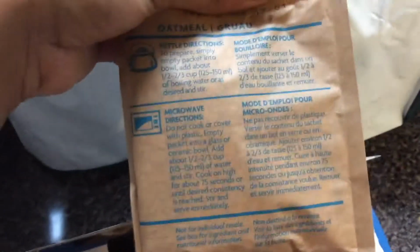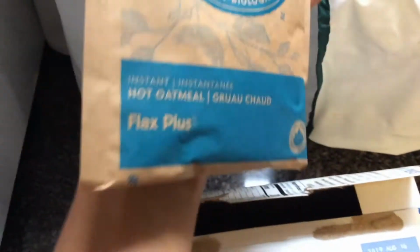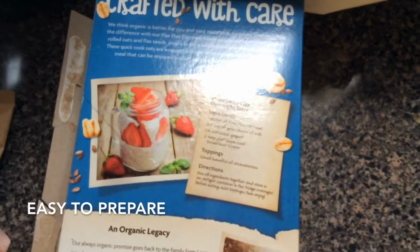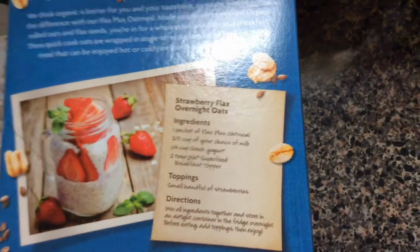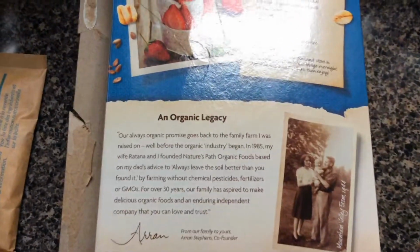And then as you open it, it comes in these cute packets like this, with the directions on how to make it. So normally I do this version of the directions, but I just pretty much boil my water in a pot. And it just gives you instructions on what you can possibly make with oats. I mean, you don't necessarily have to make it with oatmeal. As a matter of fact, you can use this to make oatmeal cookies. I'm pretty sure if you have the instructions on what you need, it's not that hard. And then you've got a little meal that you can make, strawberry flax overnight oats. And then the story behind the family.